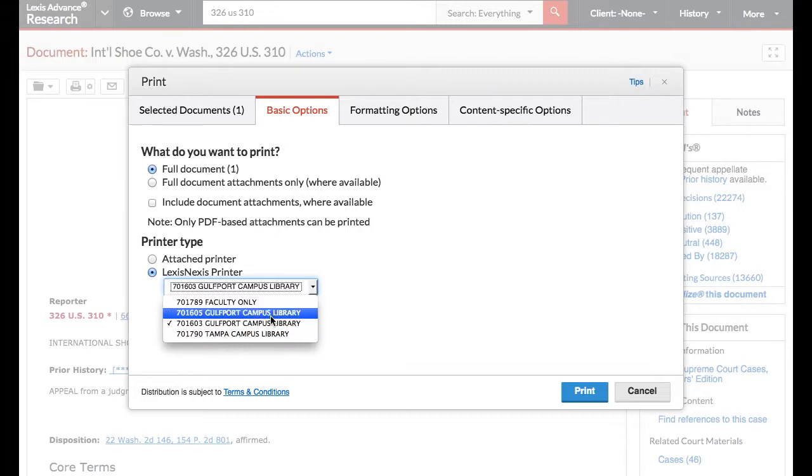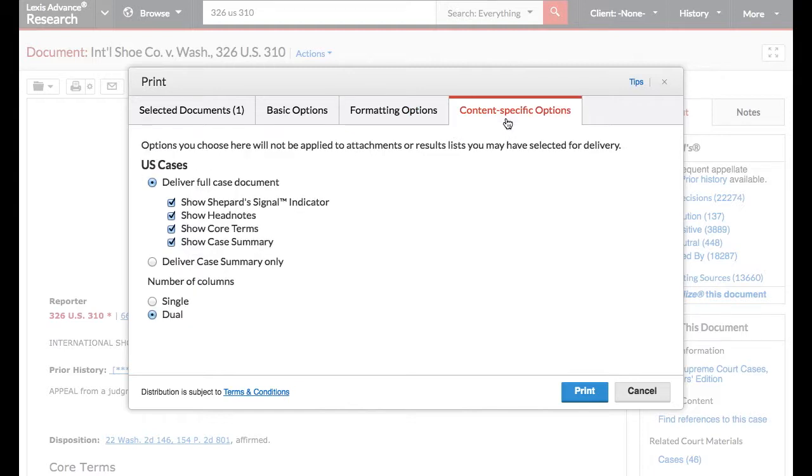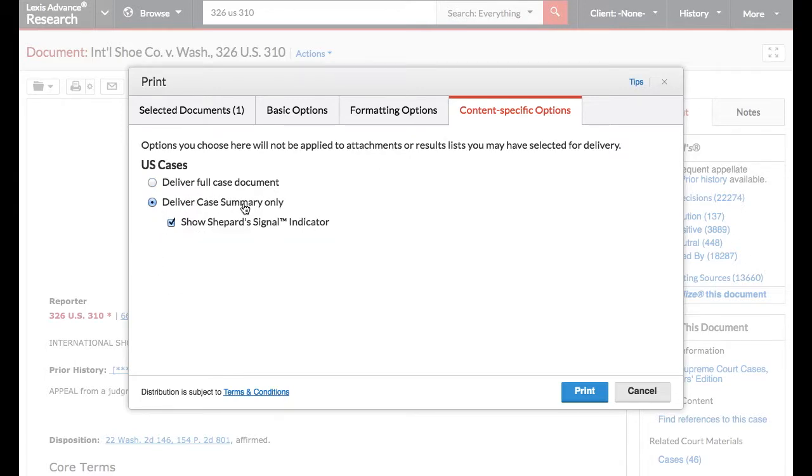And so at this school in particular, you can see that there are 3 different printers that students can use. 2 of them are in the library, and then there's another campus, so we actually have a printer there as well. But go ahead, select whichever printer you wanted to send your document to. Go through your formatting options. If you have a specific font size or style that you wanted it printed in, you could select that here. And then in this last tab, you can select content-specific options. And so let's just say you wanted to print the case summary for the cases that you had to read for your classes tomorrow. So then I could come down and say, deliver case summary only.